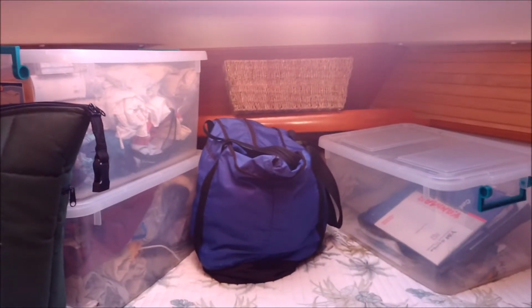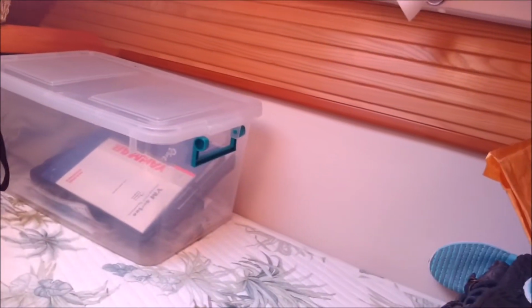Walking forward, this is the V-berth. We're using it for storage right now, but we will get all this stuff situated. This is the most likely place for guests.